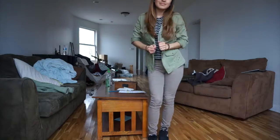Please excuse the mess in the background. We are still in the process of getting our stuff together and organizing after our move.